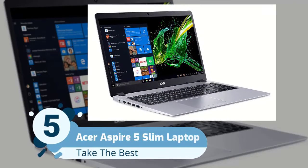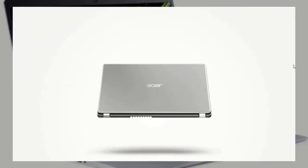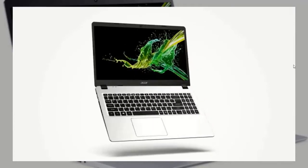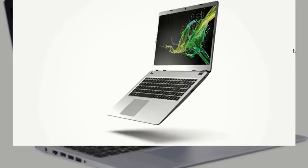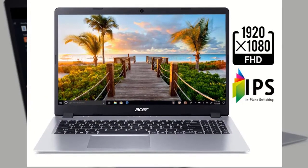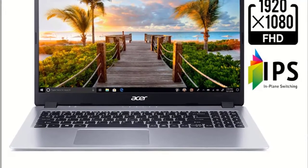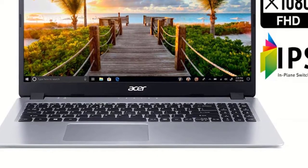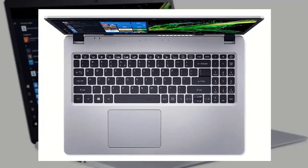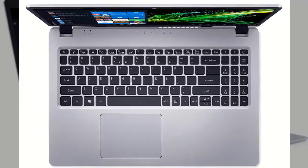Number 5. Acer Aspire 5 Slim Laptop. Don't be put off by the AMD name next to the processor. No, this processor is not slow at all. It's actually faster than its Intel counterpart, the Core i3 series. The recently released microprocessors, the Ryzen series, have outdone its Intel counterparts in the low to mid-range price market. Not only are they cheaper, but they are actually faster and more energy efficient. That means more speed and more battery life too.